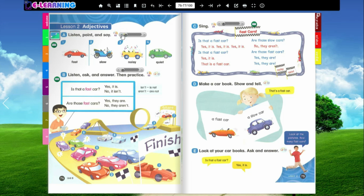Page 74. Lesson 2. Adjectives. A. Listen, point, and say. 1. Fast. 2. Slow. 3. Noisy. 4. Quiet.